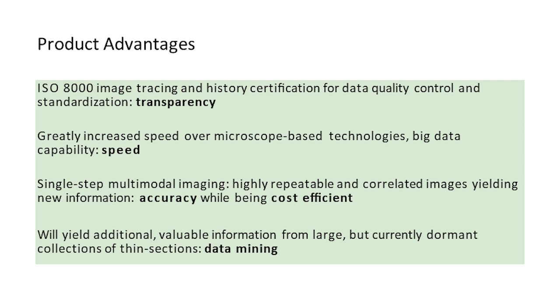Our analysis shows and documents all the steps in the imaging process, creating a complete transparency. As we work on macro scale, we are faster than microscope-based systems. Because we are digital, we can take much more information into consideration, making our diagnosis more accurate while being cost efficient. And now imagine having all these thin sections available, all these collections available, digitally, available to analyze further, through data mining, and retrieve more information than ever before.